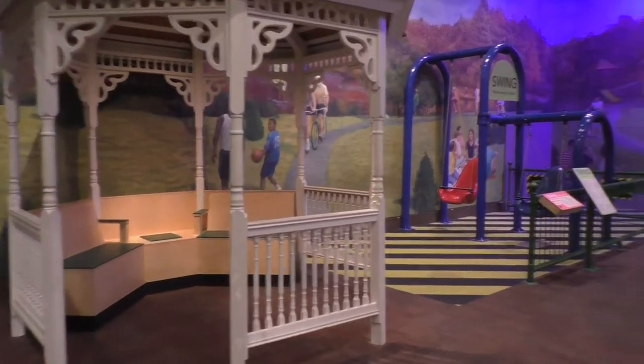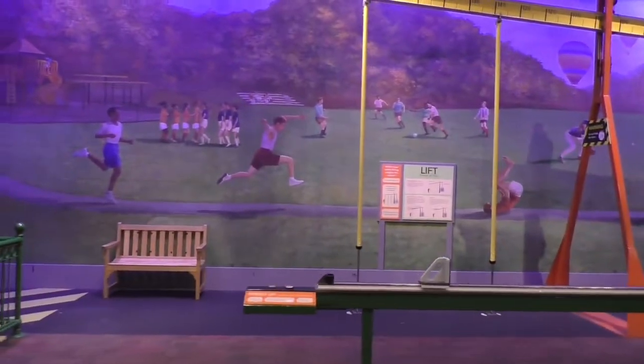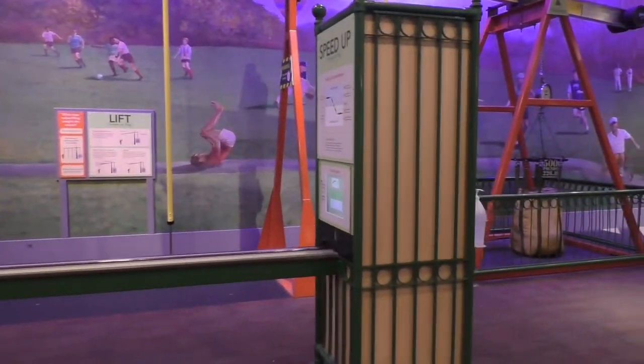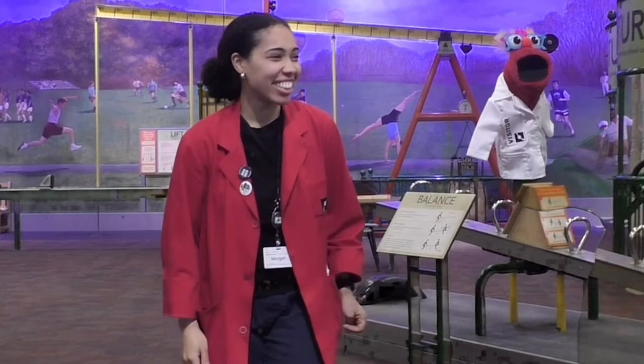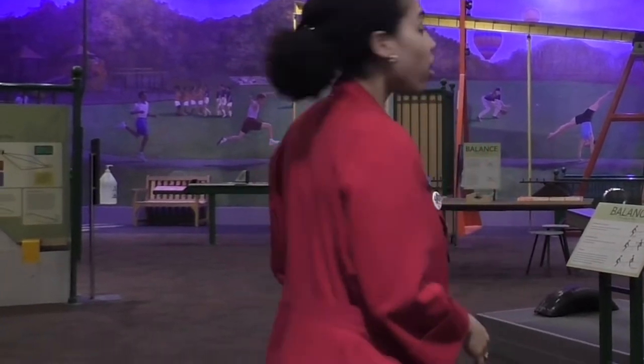Here we are in Science in the Park. Whoa, it looks like a real park. Oh my gosh, I didn't even know we were inside. It's pretty cool. That's awesome. Wait, did you say you had a friend in here? I do, yeah. Let's look for her. I think she's around here. Hey guys!